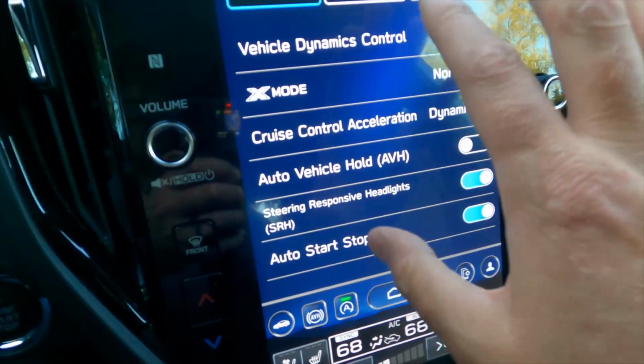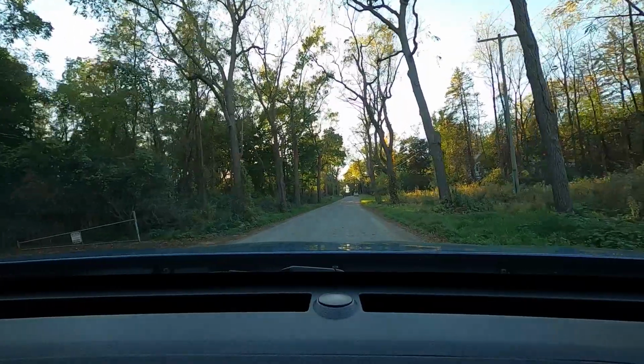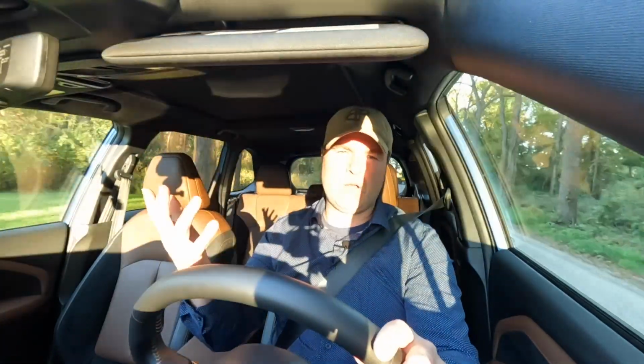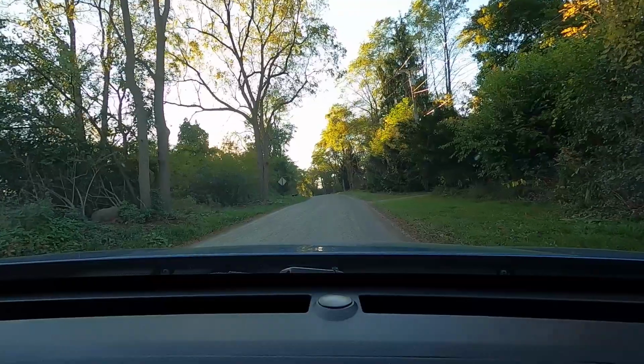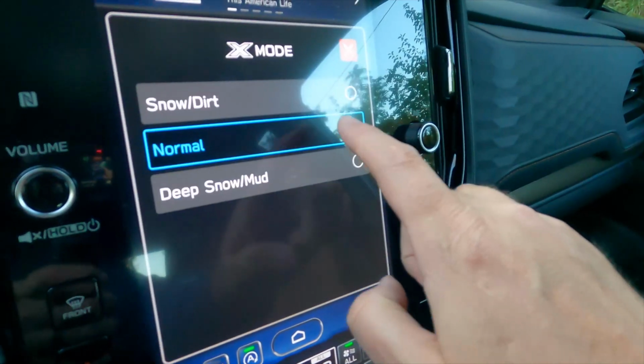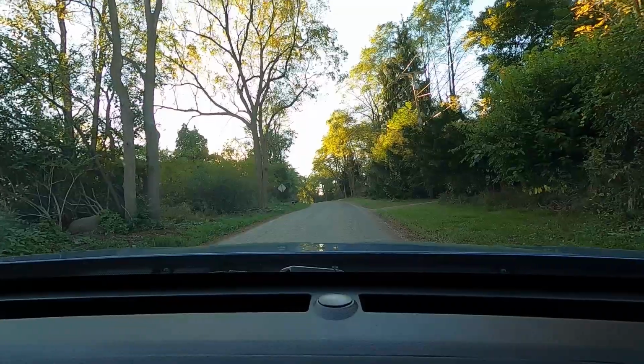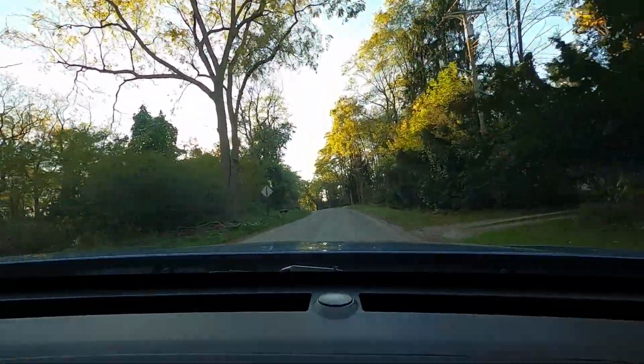Currently in normal, accelerate from normal. Okay, I'll go 0 to 20. Yeah, so we got to about 4,000 RPM, accelerated off just fine. All right, let's try dirt. Snow, dirt. Accelerate again. Felt about the same, you know, around 3,500, 4,000 RPM, got up to 20 miles an hour.